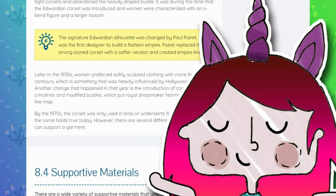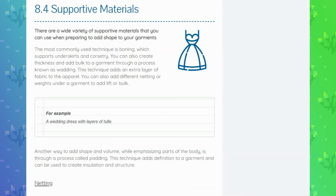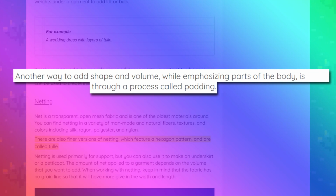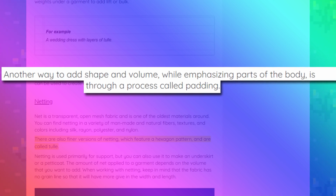They start listing the supporting materials, citing boning as one of the most used ones. For heavy-duty zip ties. They also list different techniques. Another way to add shape and volume while emphasizing parts of the body is through a process called padding. What I'm doing right now during quarantine. I'm eating everything I want, so when it's finished, I can roll out of here without having any concerns of getting hurt in the process. Blah, blah, blah.